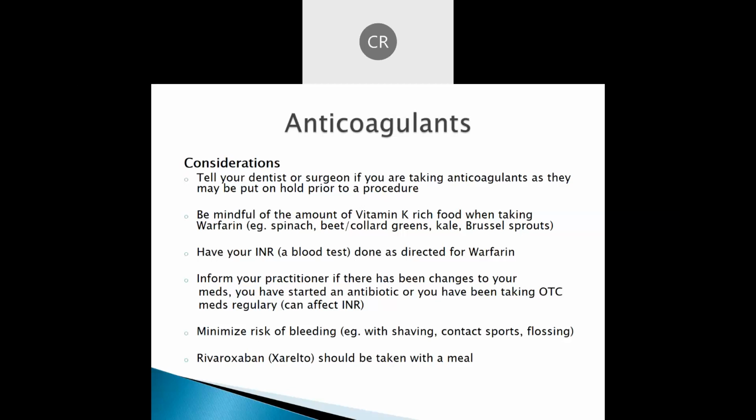That's called an INR because it can interact with a lot of things. Now, one of the things that it can interact with is vitamin K rich foods. So things like spinach, beets, collard greens, kale, Brussels sprouts. What they can do is they can decrease the effectiveness and lower that INR. So now it's not that you have to avoid those foods completely. They're healthy foods. But what you need to do is have kind of a regular amount of it.